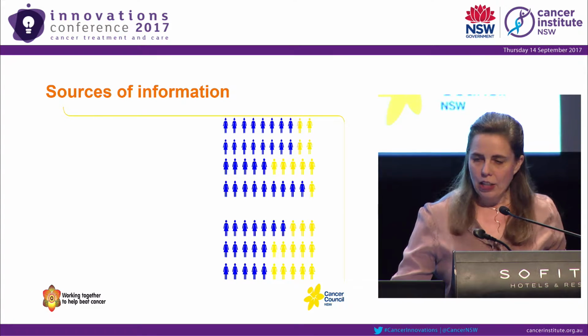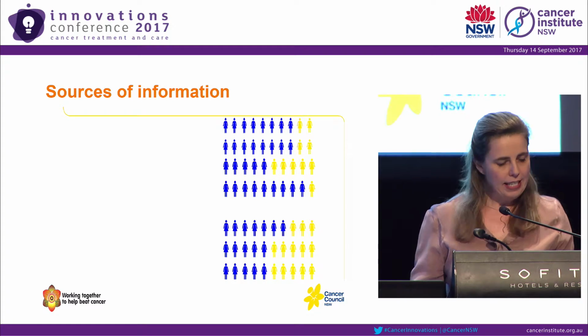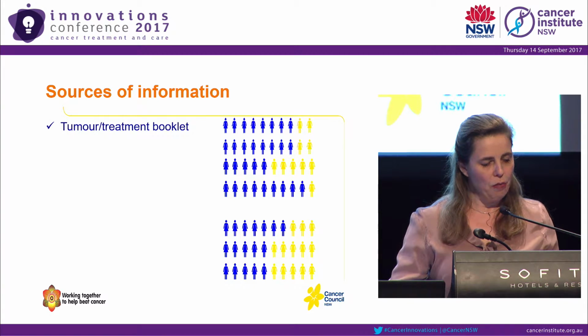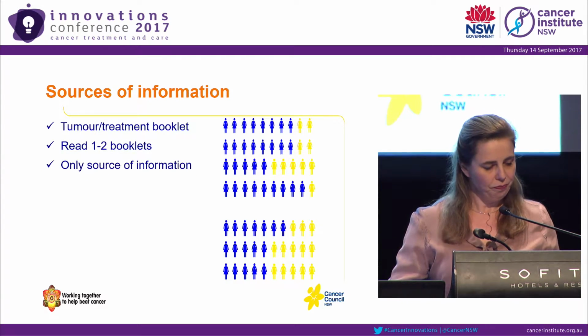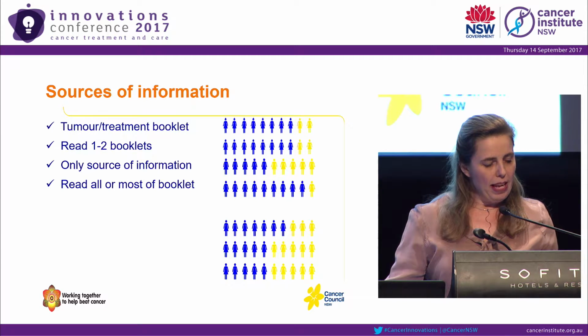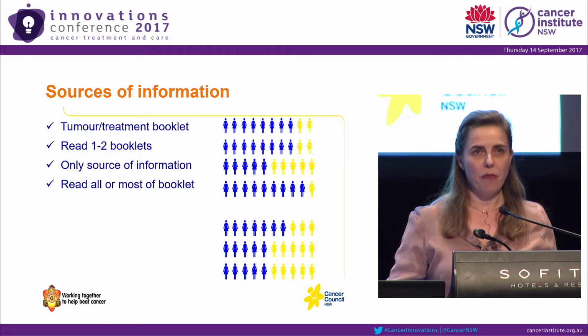Okay. In terms of how they actually got the information, 77% of respondents had read a tumour or treatment booklet, and the remainder had read one of the psychosocial titles. Around half said it was their only source of information. 63% reported reading the whole book, with a further 28% reading most of it. And that links back to other research that indicates that people tend to self-select the amount of information that they need.